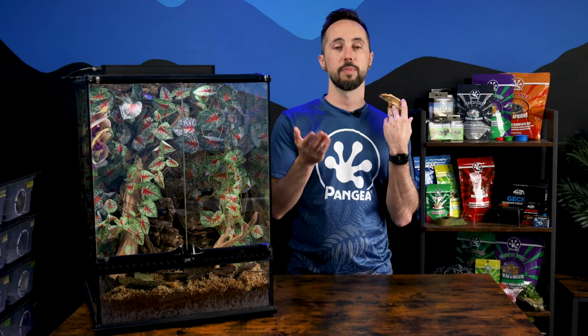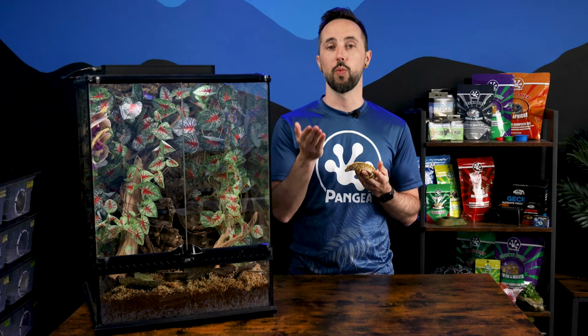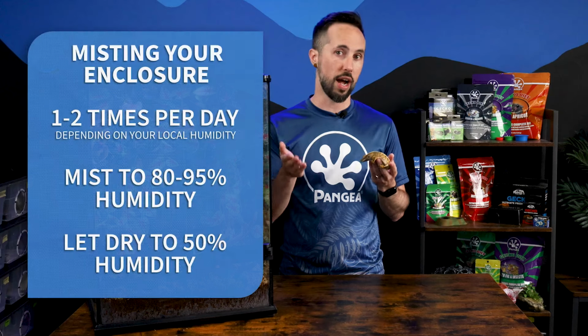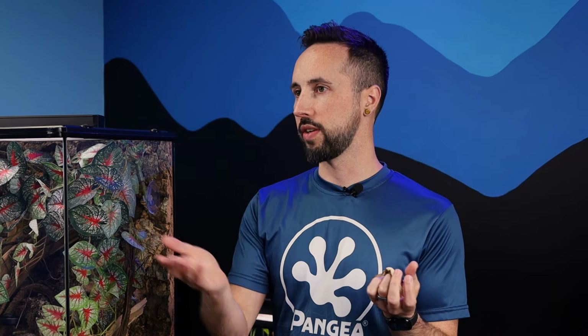You'll need to provide spikes of 80 to 95% humidity for a few hours each day by misting the enclosure once or twice a day, depending on your local humidity. Between mistings, you're going to want to allow the enclosure to dry out to about 50% humidity to prevent the growth of mold and bacteria and reduce the risk of respiratory infections.